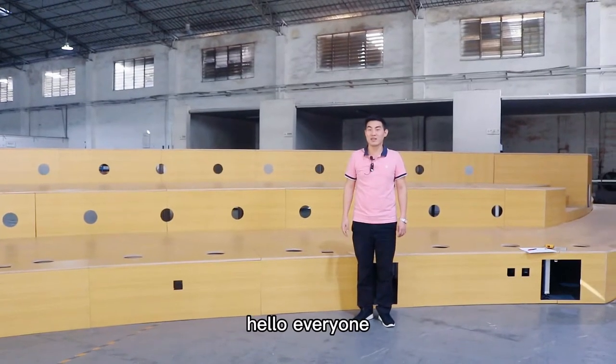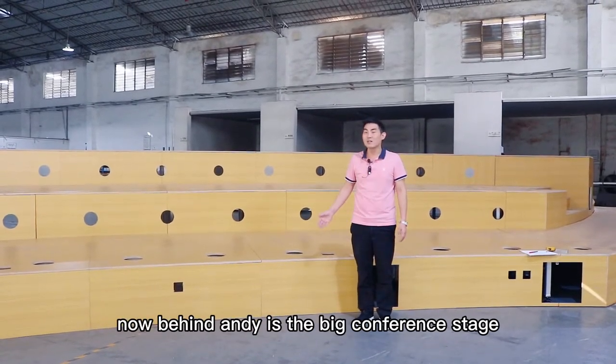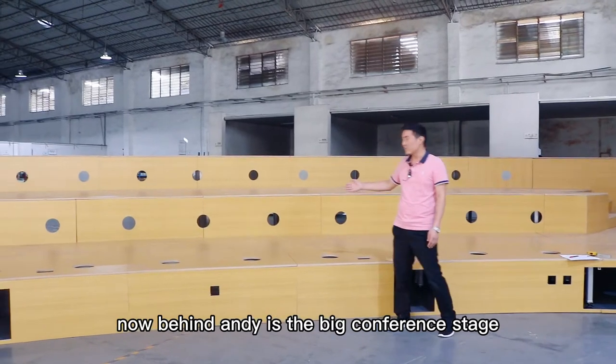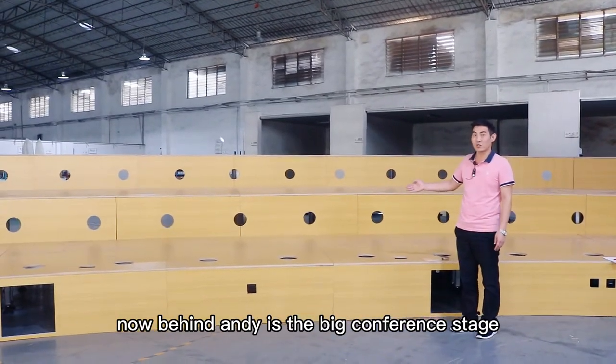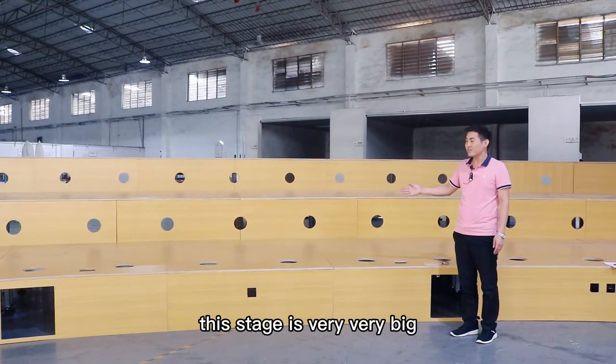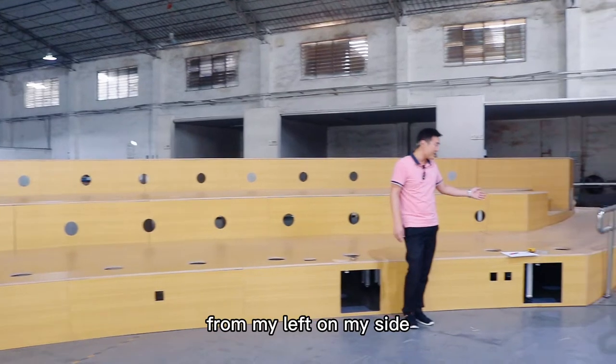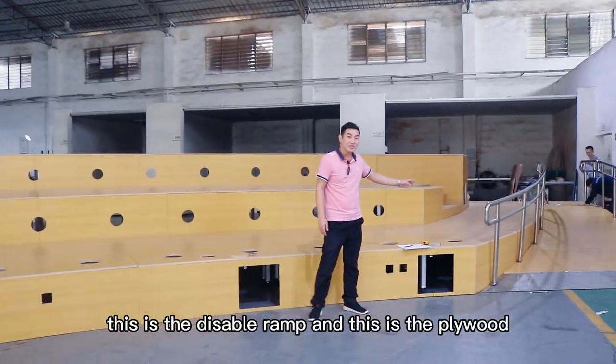Hello everyone. Today Andy will introduce you to the conference stage. Now behind Andy is a big conference stage. This stage is very, very big. On my side, this is the ramp.